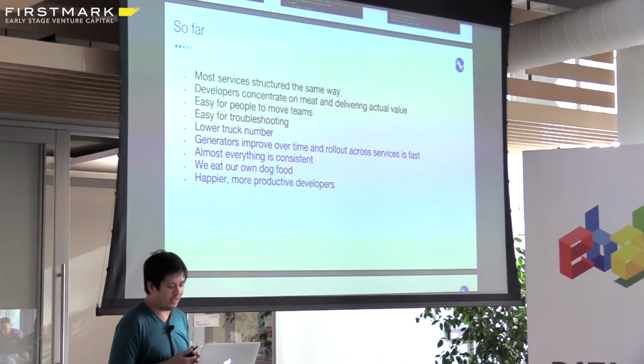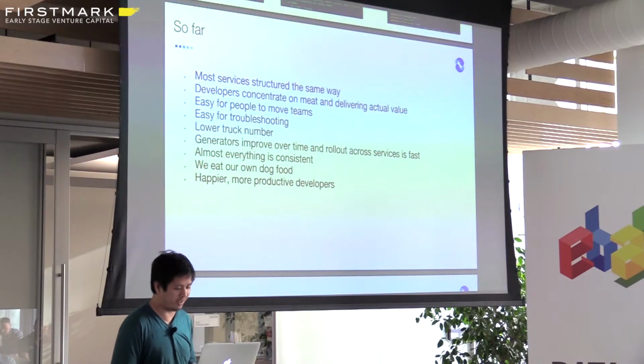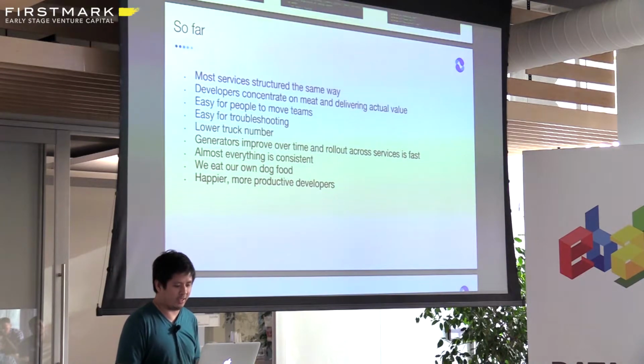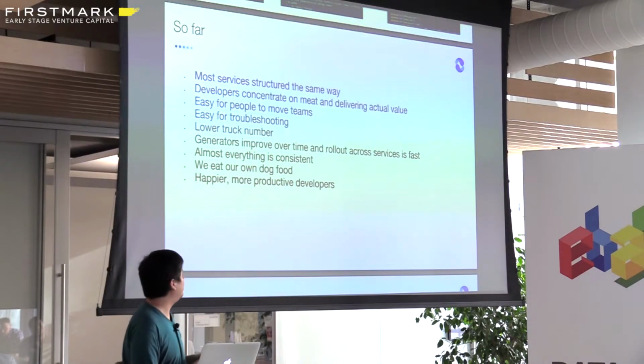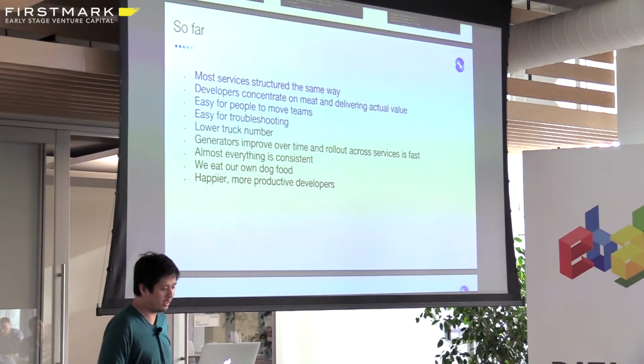So I think this should actually be a higher truck number, because more people can be hit by a bus before our company is screwed. And the generators also improve over time. We add new stuff to it. We think things like having the generator add an index will make things easier, or generating a lot of the helper classes in our Scala DAOs will make things easier. So you can improve those over time, and the rollout is super easy because everything just goes through the same thing. I guess almost everything is consistent.